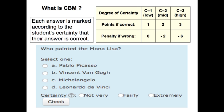So the way it works, if you see up here on this table, let's just look at if you get it right. So we pick one of these and we get it right. How many points do you get? How many marks do you get if you get it correct? Well, it depends on your certainty level.